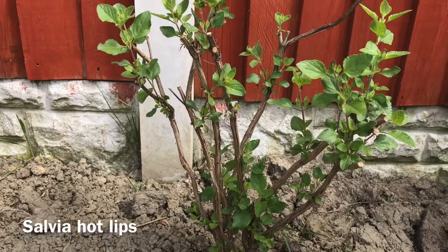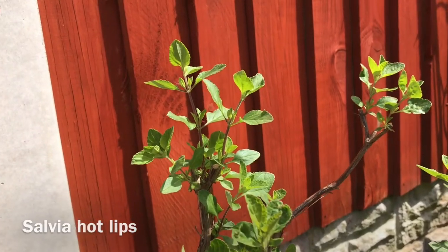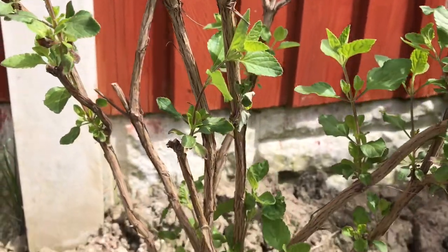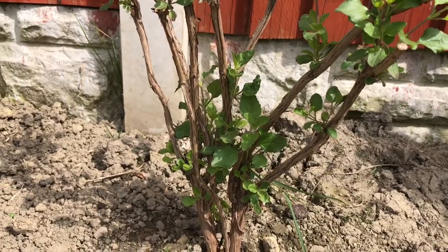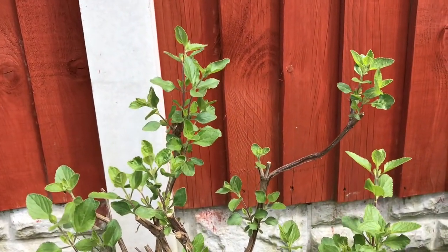I got a couple of really good surprises as well today. This is my Salvia Hot Lips, which I transplanted with my changing around in the borders a few weeks ago. I was a bit concerned because there was no growth on it, barely at all, even a week ago. I have fed it and now it seems to be coming through quite nicely. There's some good strong growth on here.